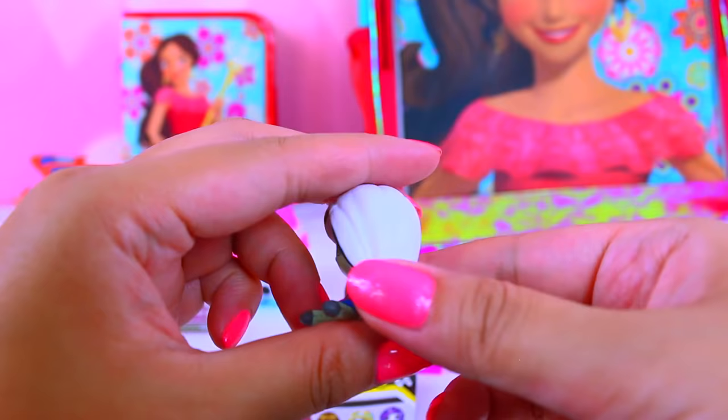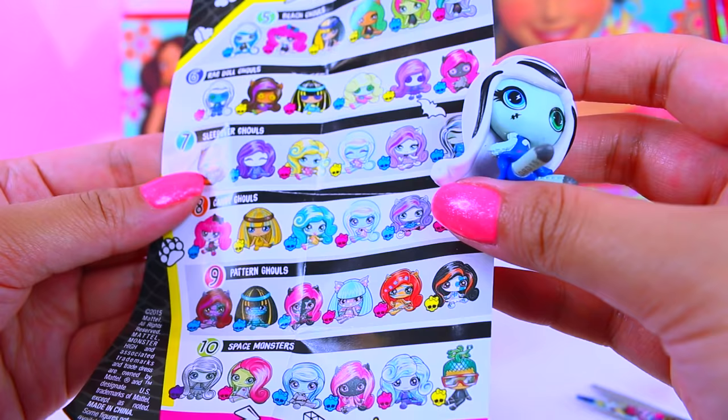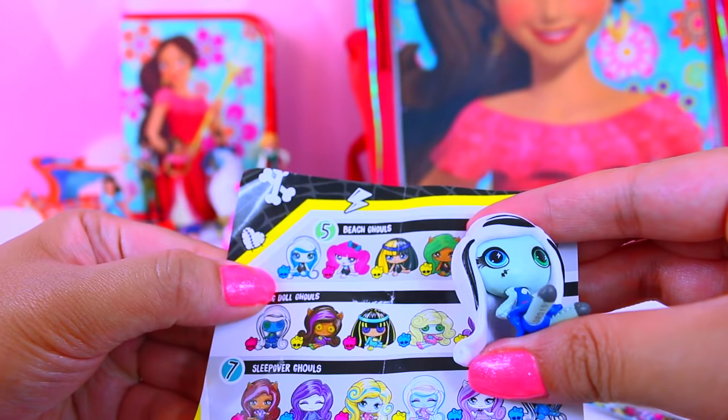Need to collect. And I'm thinking we have her, the beach ghoul, right there. Frankie the beach ghoul. And blue is a common. That's the little skull beside her.